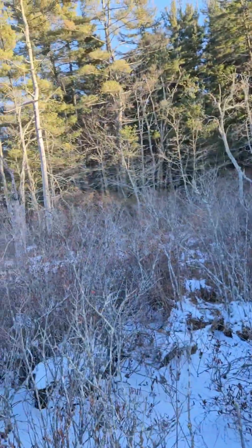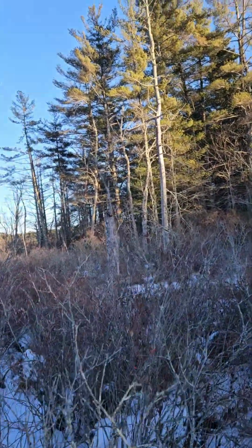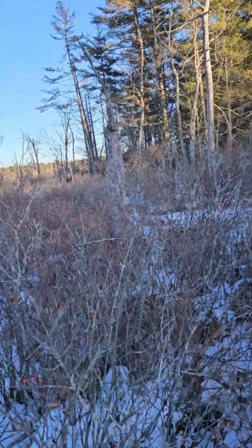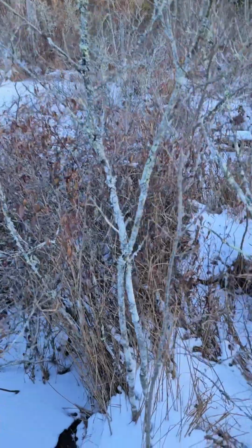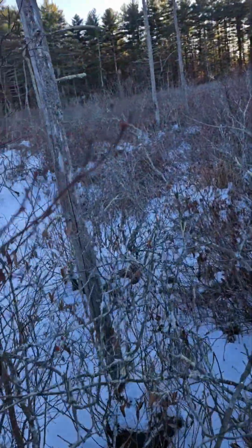So I decided to move a little bit closer to this side, the south side of the bog, because it's a little bit less sketchy so far. Probably because it's in the shade.